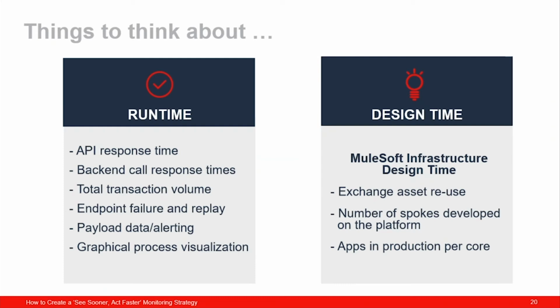Now, specifically, some of the detailed MuleSoft service management things that need to be measured, and some are done by Titanium and others can be significantly complemented by nJAMS, are API response time, back-end call response time, total transaction volume, endpoint failures and the need for a replay of those failures, payload data, alerting and searching, and really needing a graphical process visualization, as you saw in the demo. These last 2 points are critical. Having a graphical representation of each flow that can be stored, reviewed, and documented over a period of time that you, the end user, can define.